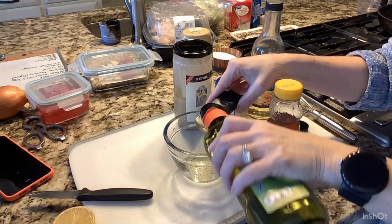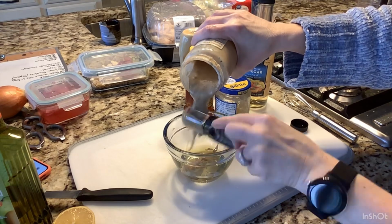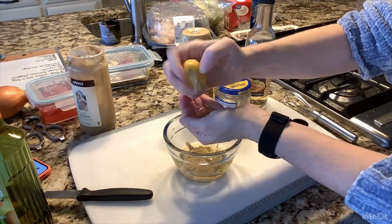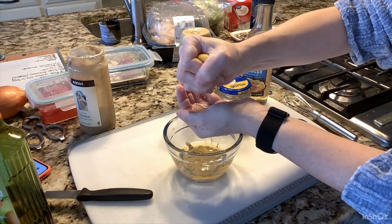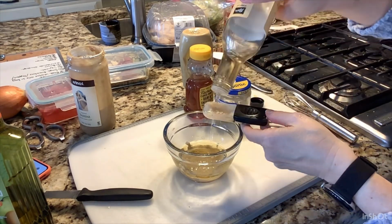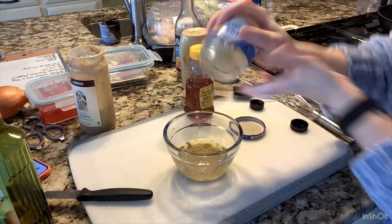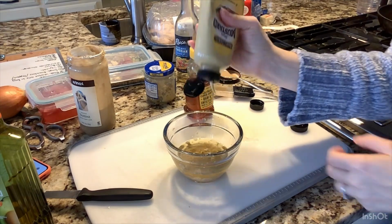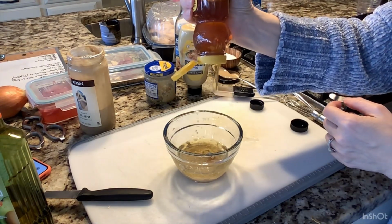Tahini dressing is 3 tablespoons of olive oil or avocado oil, 3 tablespoons of tahini paste, a squeeze of half a lemon. I would use my juicer, but it is in the dishwasher, so I'm doing this by hand, which is just fine. And then I'm also going to add 2 tablespoons of white wine vinegar. And then also I'm going to finish off my jar of minced garlic, about a tablespoon. A teaspoon of Dijon mustard, and then a teaspoon of honey.